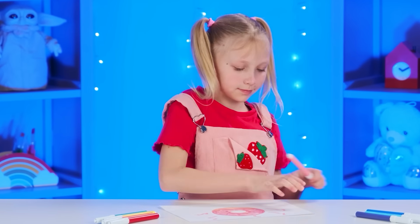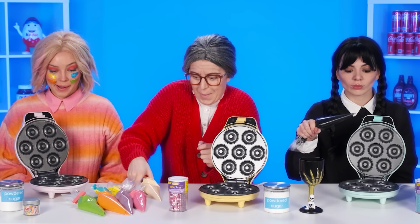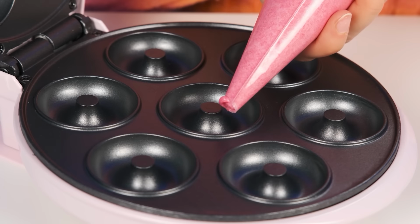What is this thing? I want each of you to cook a donut for me. It'll be done. This will be the darkest donut. What won't you do for your beloved granddaughter? I think that cooking donuts in a special device is very convenient and fast. You just need to pour the dough. Oh yeah, I can do that.